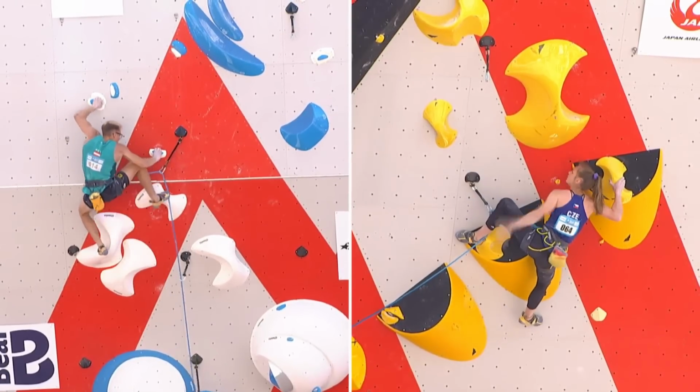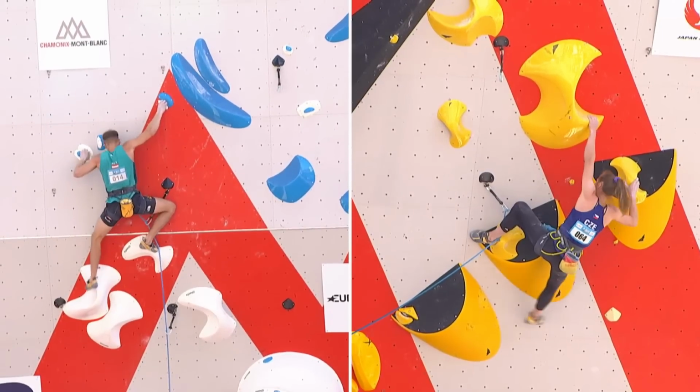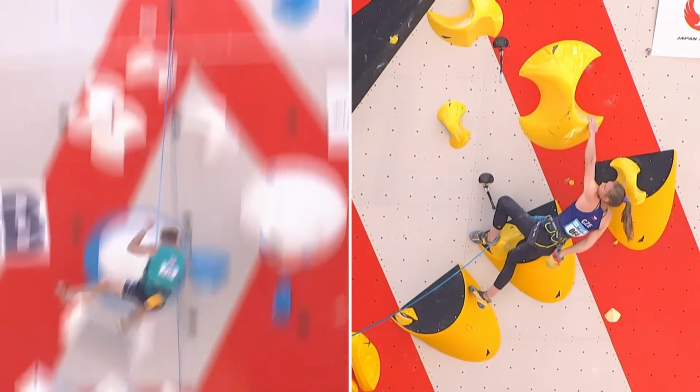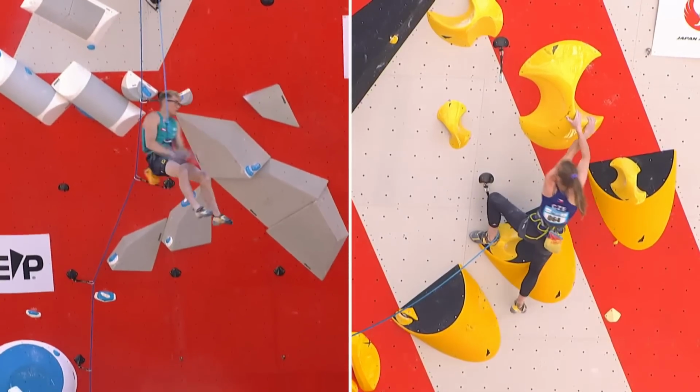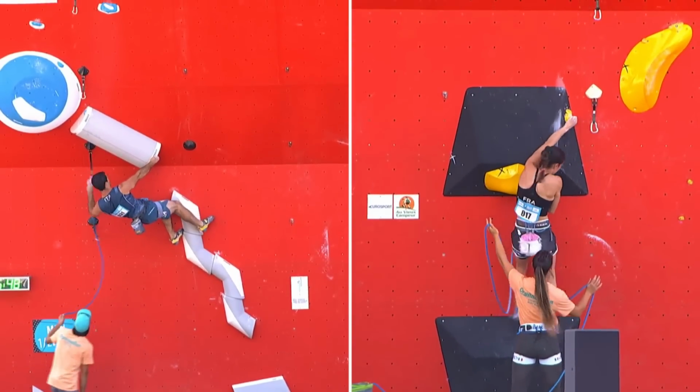Out to the first crimp with the left hand, brings the right foot up. And you have to move from crimps to slopers. That foot, second time we've seen it pop. A run and jump start up to the press, just a little nervy for the women, not difficult.